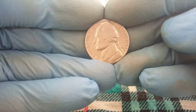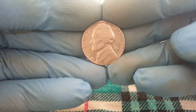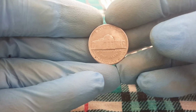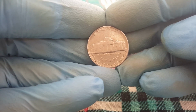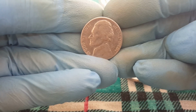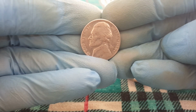Errors are another reason some 1988 nickels sell for more. Minting errors such as double dies, off-center strikes, or die cracks turn ordinary nickels into valuable collectibles. Some errors are subtle and only noticeable under magnification, while others are dramatic and easily visible to the naked eye. When error coins enter the collector market, they can sell for tens or even hundreds of dollars depending on rarity and demand. This is why checking your 1988 nickels carefully is always a good idea. You never know if you're holding a rare mistake from the mint.